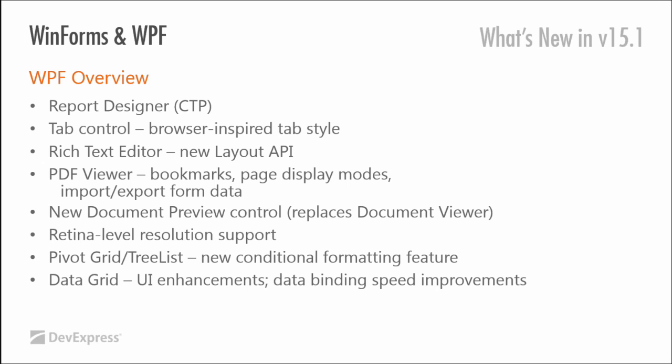And there have been performance improvements throughout the WPF suite, none of which I'm really going to call out. I would also remind people that Microsoft have also promised to improve the basic WPF runtime as well. Not quite sure where they're at on that particular project, but we are trying to improve the speed of our WPF controls.